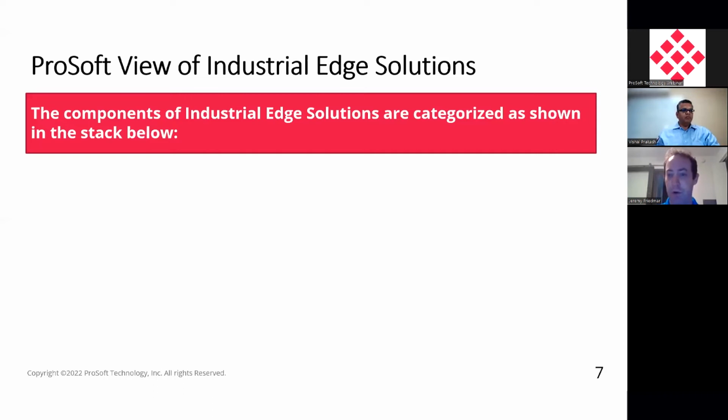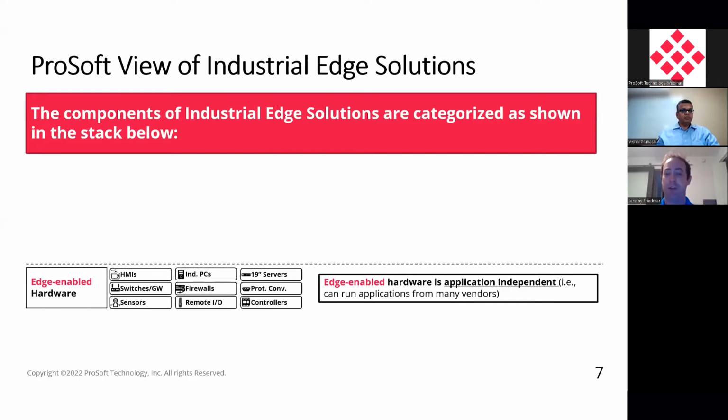So first and foremost, I'd like to talk about the way we are envisioning the edge stack, or the structure in which edge solutions are deployed. So Vishal, if you could click once. It all starts with edge-enabled hardware. So what we're talking about here is hardware that is, and the key phrase is application independent. So this industrial grade hardware in industrial form factors has the ability to deploy applications that can be run to execute a variety of automation workloads.